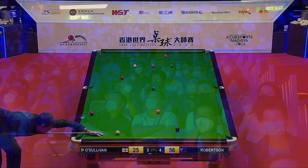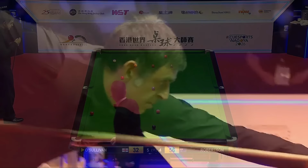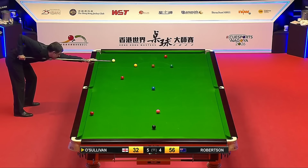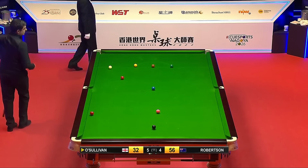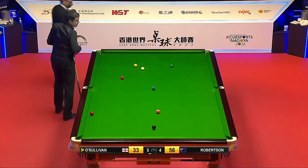Defending this type of situation against Ronnie. Get nice on a colour, then he can almost pick a spot on the next colour. That's played to absolute perfection. So now he can pick a spot to attack the last red.